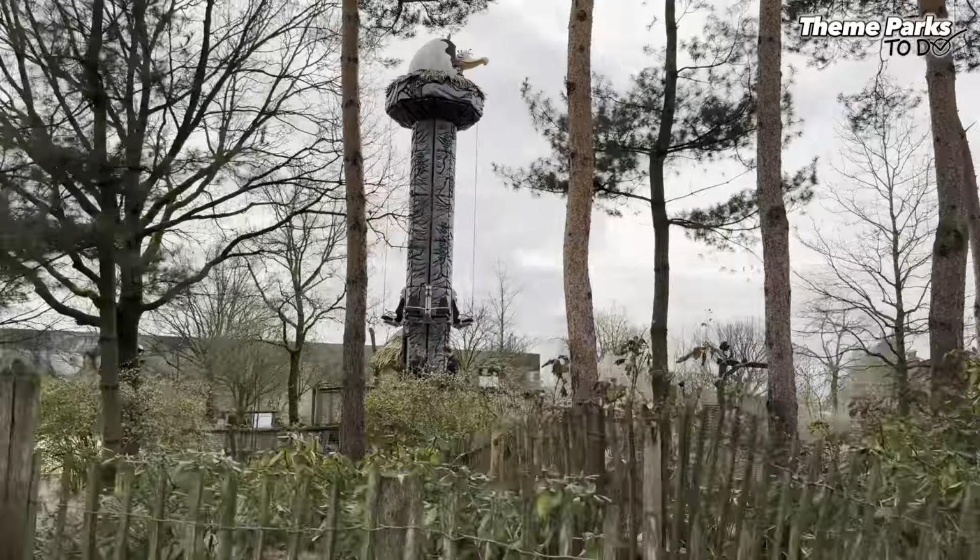With the limited budget Toverland has, they made a magnificent looking area here based on the stories of King Arthur and Merlin, and with the addition of 4 new rides here last year, this area became even more beautiful and interesting to me. But let's have a look at what we can find here.